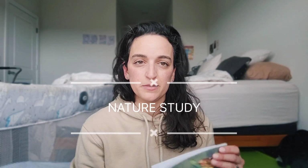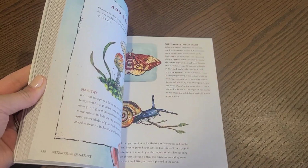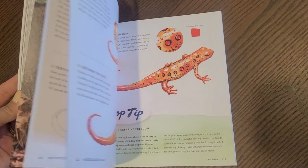Nature studies. While I have a curriculum for nature study that I could probably talk about in an upcoming video, I am going to be doing watercolor in nature with my children. I was gifted this book and I was like, this is so perfect to do with my children. It's a really wonderful book that shares different animals in nature and how to paint them. And I thought, how wonderful would this be to even find the animal that we're learning about painting and go study it, whether we're going to a zoo. It just has really great ways to paint.